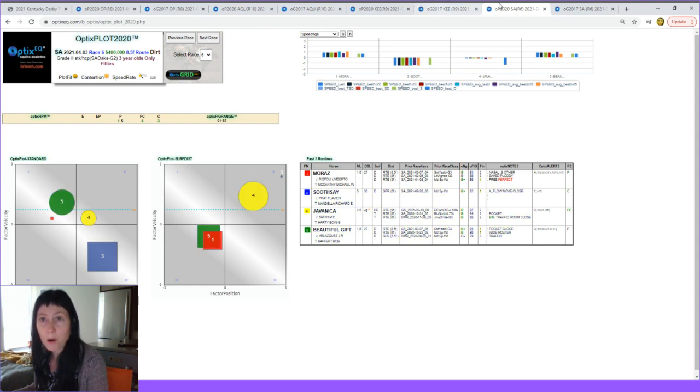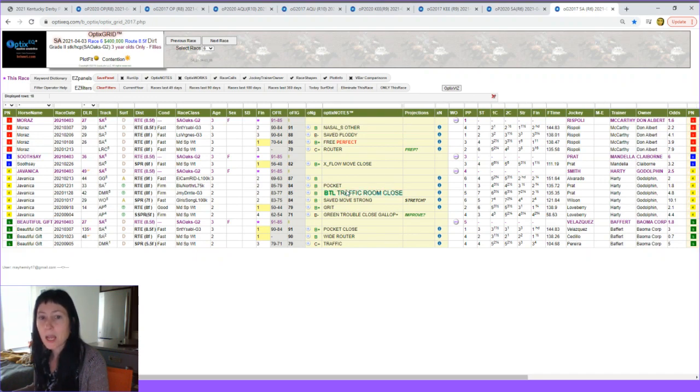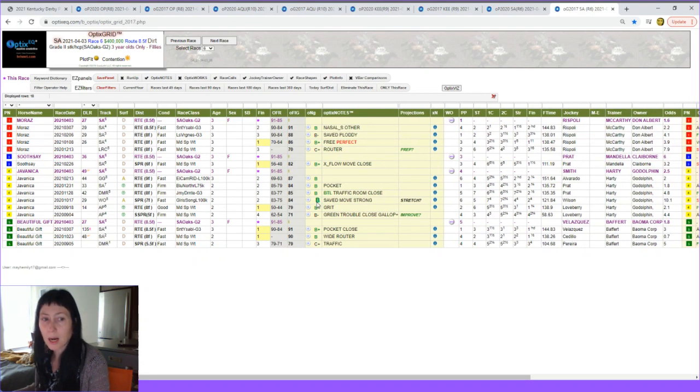The 4, I think we have the same scenario where we've got a first-time surface switch, first time on the dirt. But outside of that, she's a little bit on the slower side compared to those 90s, but it's just so honest, right? There's no red. She's been B's all the way through, B grades all the way. So obviously she's the quote unquote longest shot on the board right now at 9-2, for legitimate reasons, but she's not a bad horse.